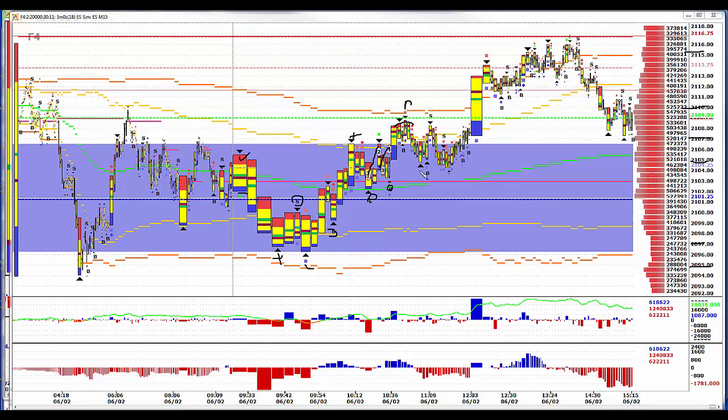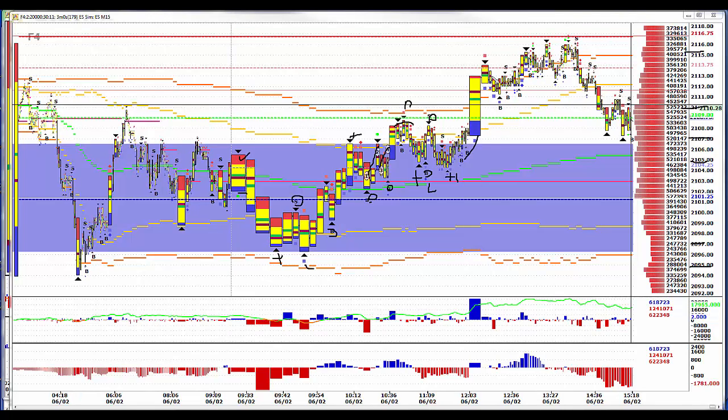Small retest failure over the top would give you maybe a point. This B would have been a loser right there. This S may be a point. And then we explode to the upside right here. And then the market kind of drifts higher. So very, very difficult trading.